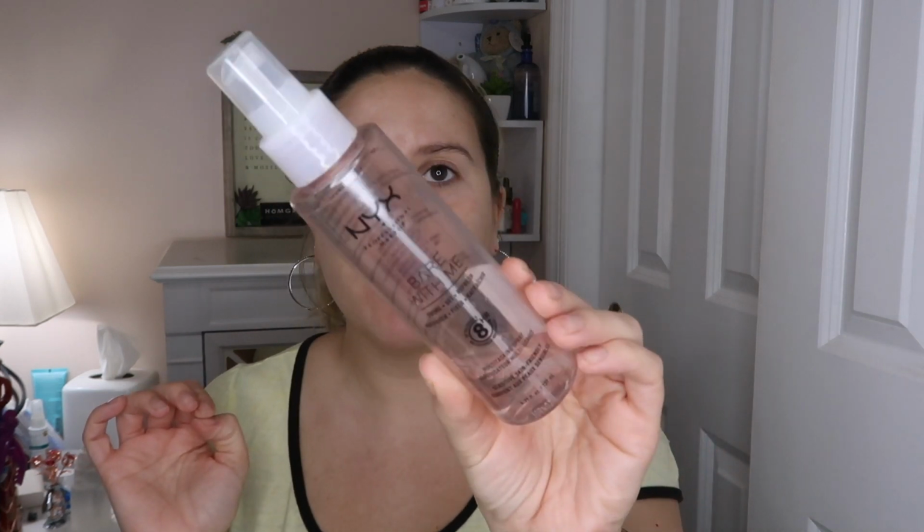Okay, so I just really want to finish this, so I'm just gonna go in with the NYX Bare With Me Prime, Set, and Refresh setting spray. This is just like a primer water. You can prime, set, and refresh with it.